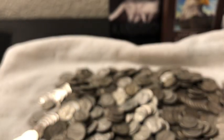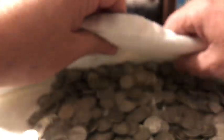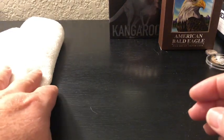But yeah, if you could get a 30% premium over melt for junk silver, I think I'd be trading it in. But I don't want to lose my Mercs, so I've got to think about that. Maybe I'll find my quarters somewhere and trade those in. All right. But shame on the retailers for charging so much for the American Silver Eagle.